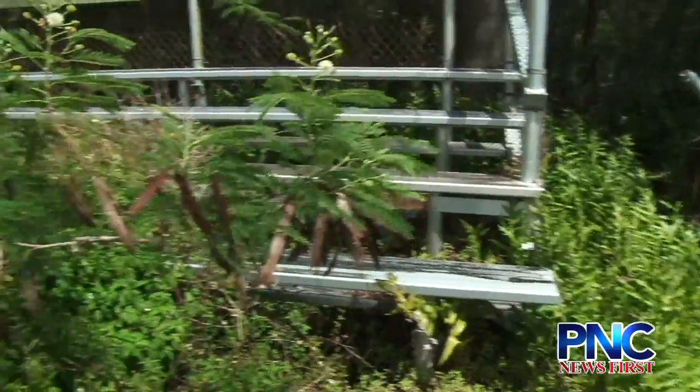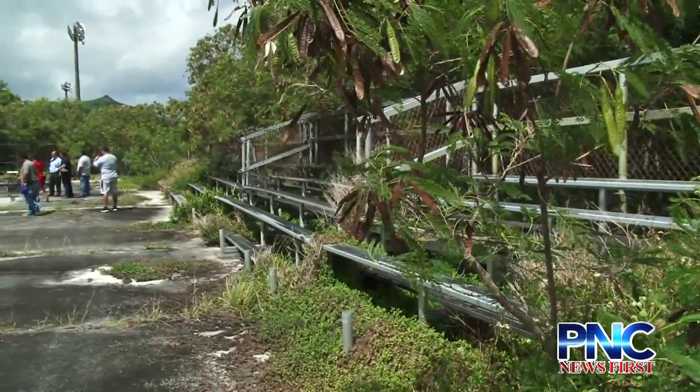Fernandez says the pool has largely become a symbol of neglect. Either we address it now or find another way to move forward because it's almost as if the pool has come to represent the school to the outside community.